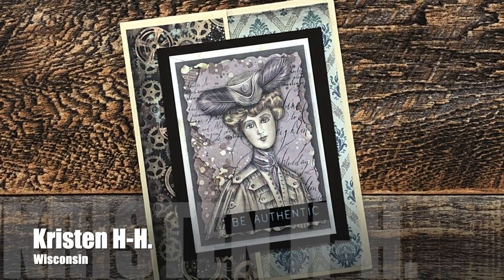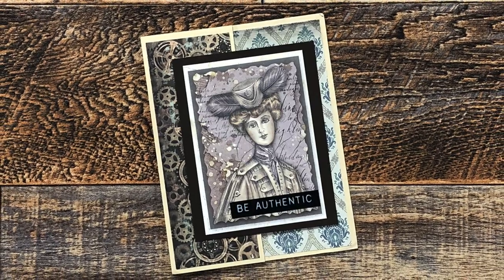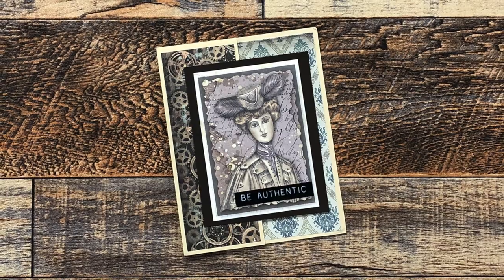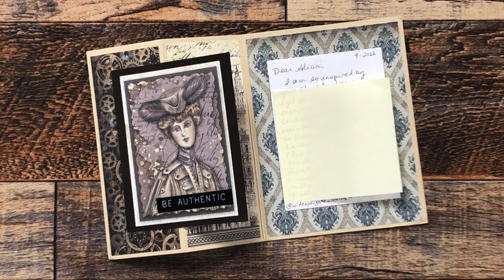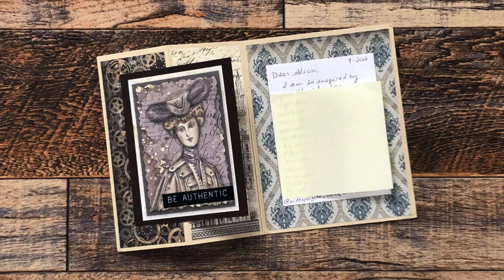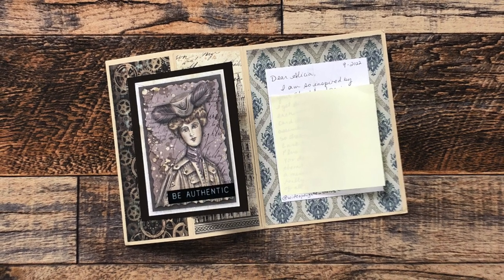Next up is a gorgeous card from Kristen of Wisconsin, and she has used another one of the Funfold card editions of Sheetload. This is from October 2019. She wrote the most kind note inside. Thank you so much, Kristen, and thank you especially for becoming a channel member. Your support is greatly appreciated.